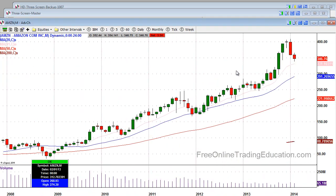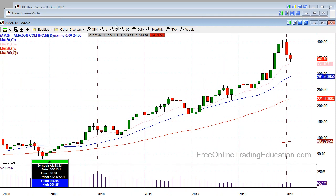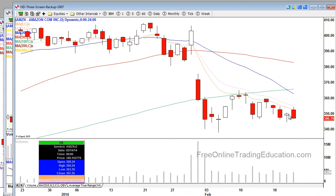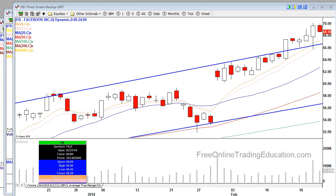Amazon monthly chart, beautiful bull pullback. Weekly pulling back. We're looking for a buy opportunity. So look for a bottom to be put in on Amazon. Look for a buy opportunity if the NASDAQ stays strong.